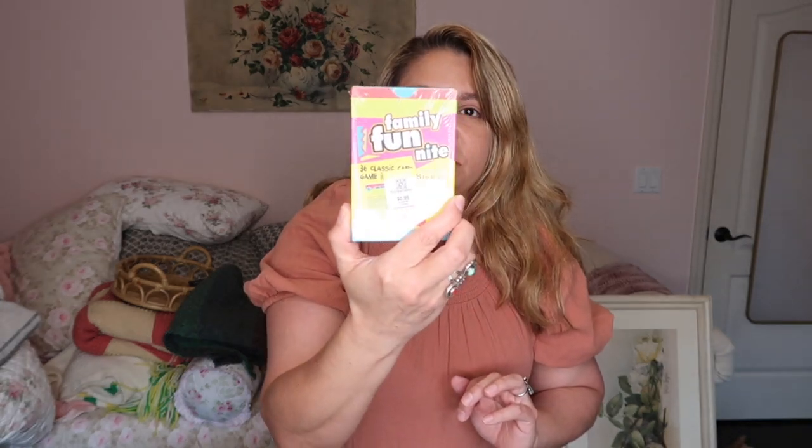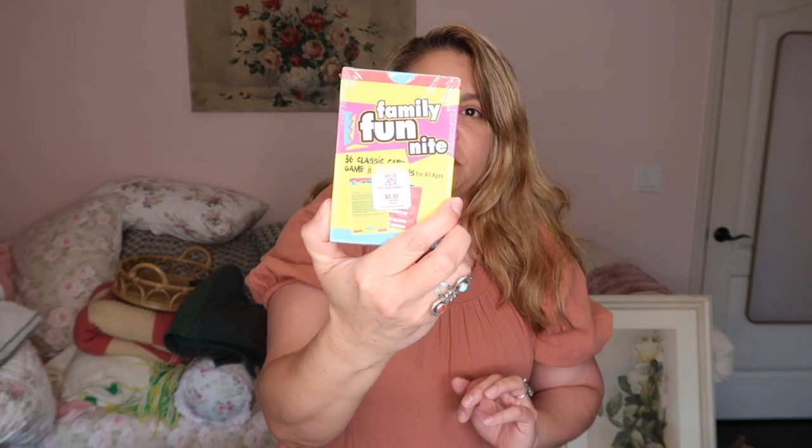And I got this little card, $1, family fun night, 36 classic games with this card set. It was sealed, so I wanted to keep that for us so we could have some fun.